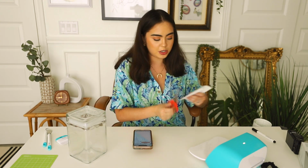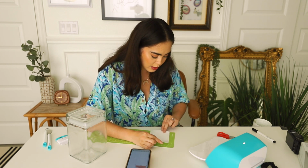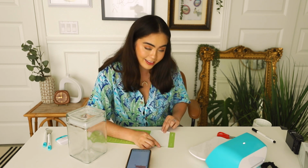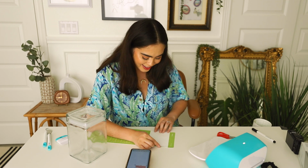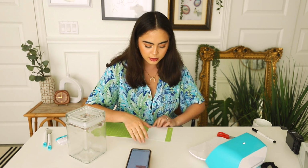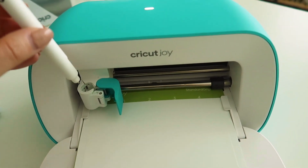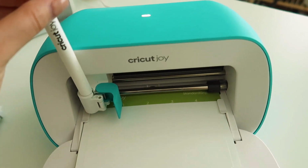The material I'm using for this is not the same vinyl as the ones before, the permanent vinyls. These are also permanent vinyls, but this one is the smart writable vinyl. So I'm just going to get my little section and place it on my mat. As with all of these, you don't have to use the mat. I personally like using it, I think it's nice, but it's totally up to your preference if you're recreating this at home. Okay, and I'm going to switch the blade out for the Cricut pen.